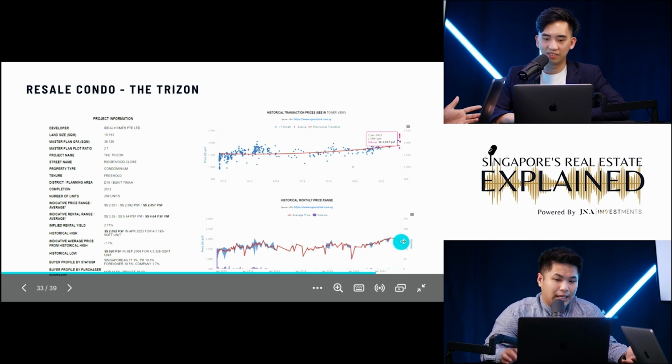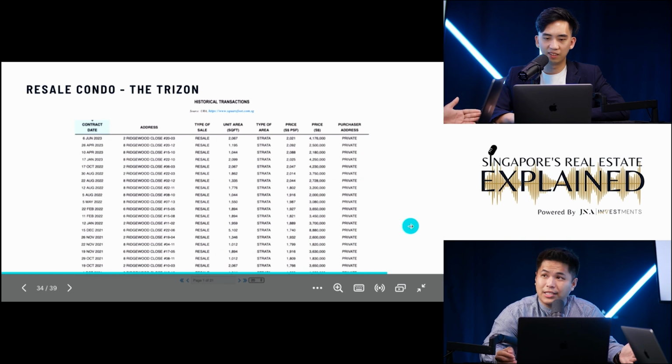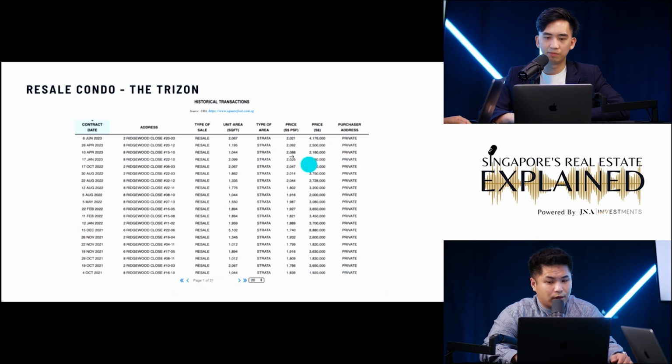So in the past years, 2021 and 2023, you're going to see that the PSF is about 2,000. It went up from 1,008 to about 2,000 per square foot, which shows that there's still quite a healthy demand for an area like this in District 10. And 1,044 square feet is actually a 2-bedder. As you can see, the quantum is 2.18 to 2.5 million for some of them, as compared to a 3-bedroom at 1,008 square feet going for 2.75.